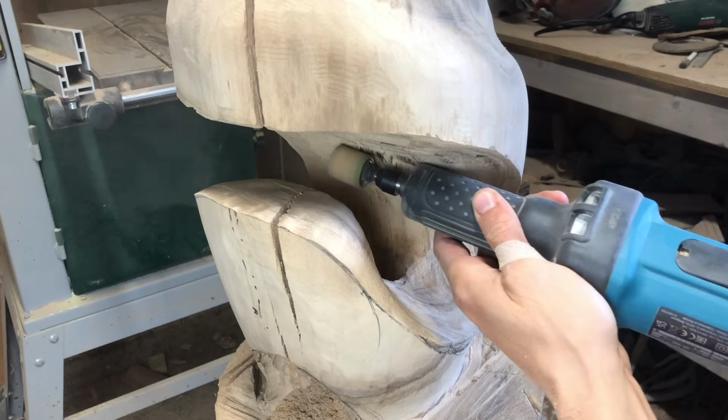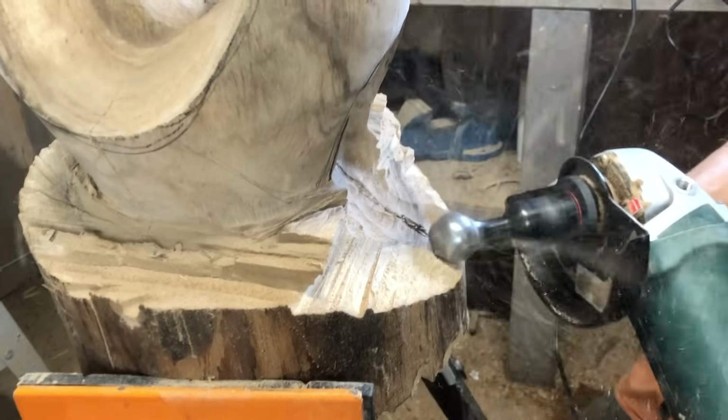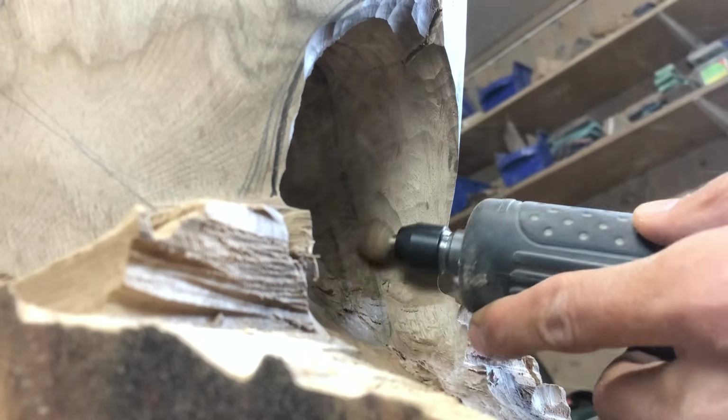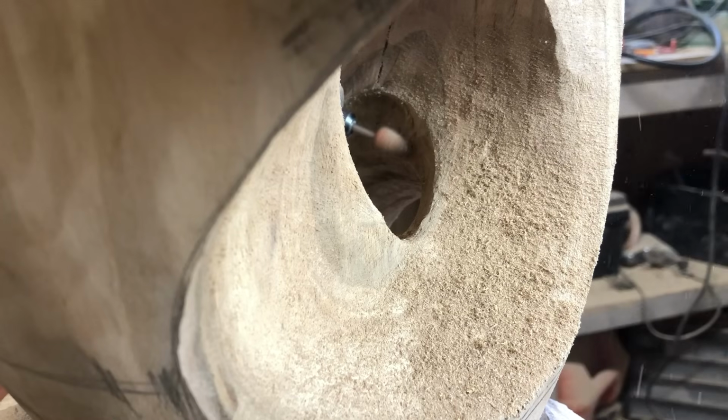Back to some cleanup and redefining of the shapes. This part is mostly done off camera. It is not as high risk as the roughing out phase, so I often enjoy this part just as a way to relax. For this project I used a die grinder for the first time. It is kind of a larger version of a Dremel. It worked great to carve things like this hole running through the base of the sculpture.